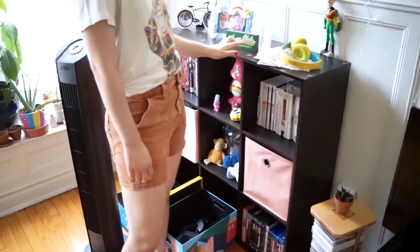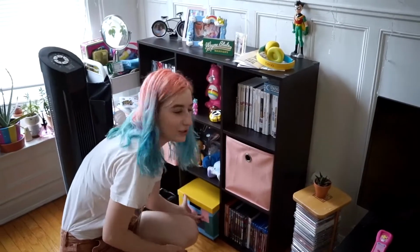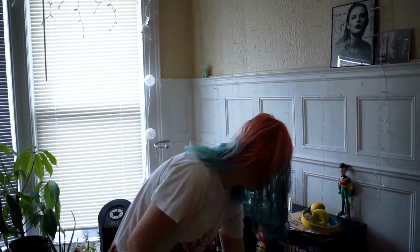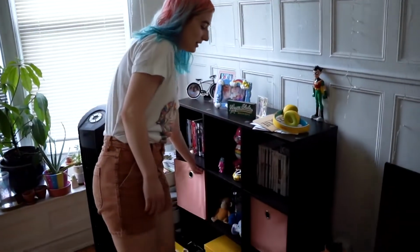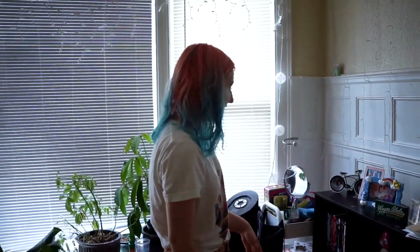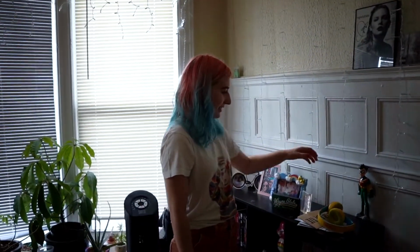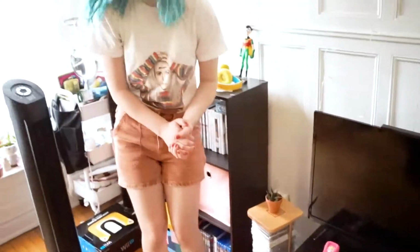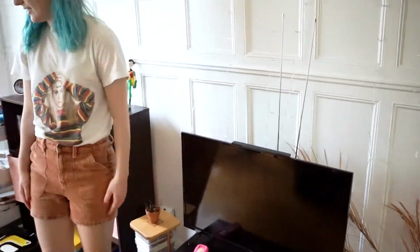I love this organizer. I was really hesitant. Someone was giving it to me and I was like, I don't need another piece of furniture in this apartment. It's so overcrowded, but it ended up being perfect because I have so much junk and knickknacks. I have my Wii remotes in here and my chargers in here, and then there's DVDs and Wii games and stuff. And then I can put things on here like Robin. So yeah. Here's some CDs. And what else? Yeah, so here's my TV, I guess, obviously.